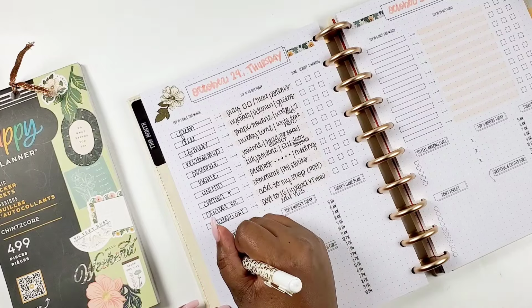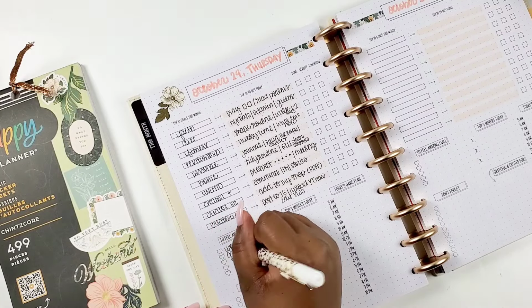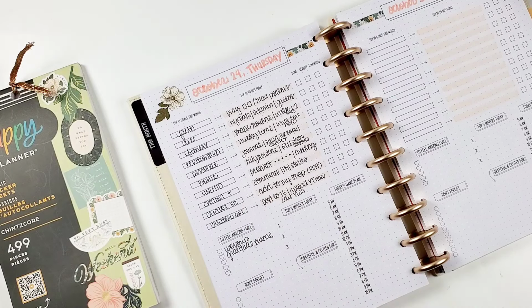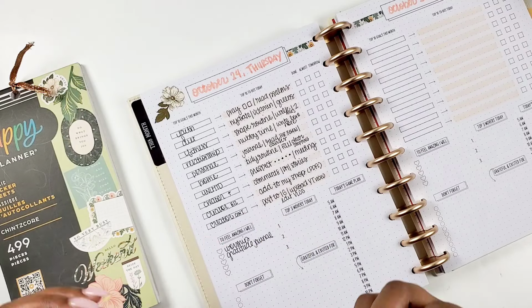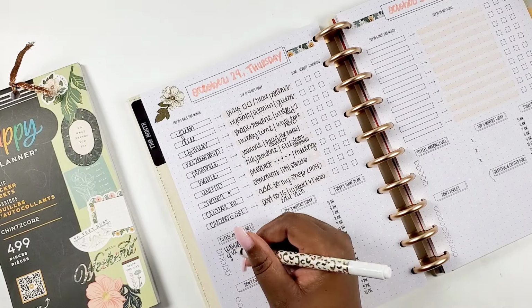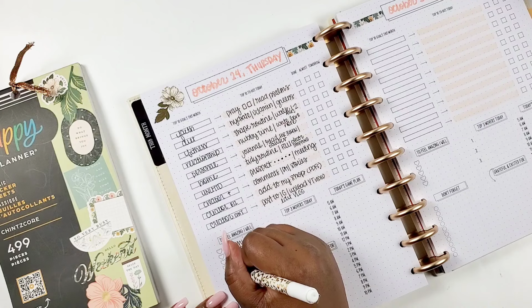And I also want to gratitude journal as well. That always helps me. And in terms of writing out something else that's been on my mind, that is just believe what is true. Okay, and that's in the Bible, in the book of Philippians.